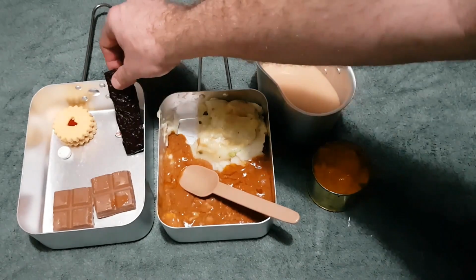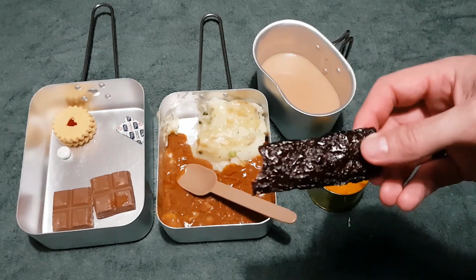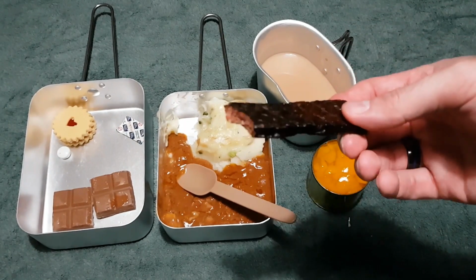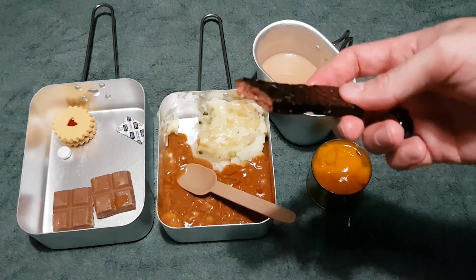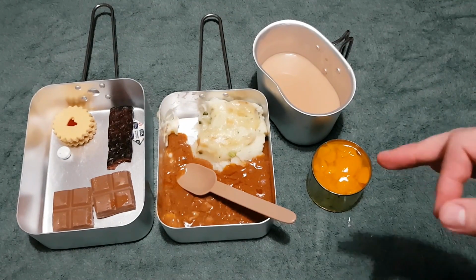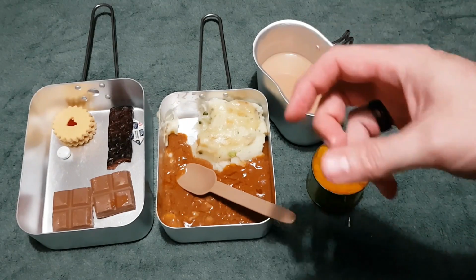Let's give this peppered steak bar a go. Goes pretty well, that. It's a lot like a biltong sort of style jerky in a way, where you've got thicker, more chewiness to it. Me personally, I actually like a really hard jerky, like really dried out and like thinner and crispier.